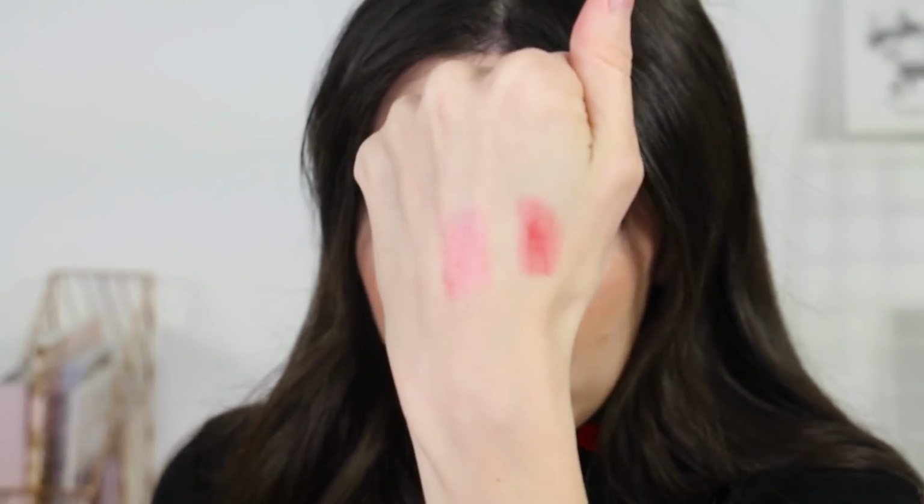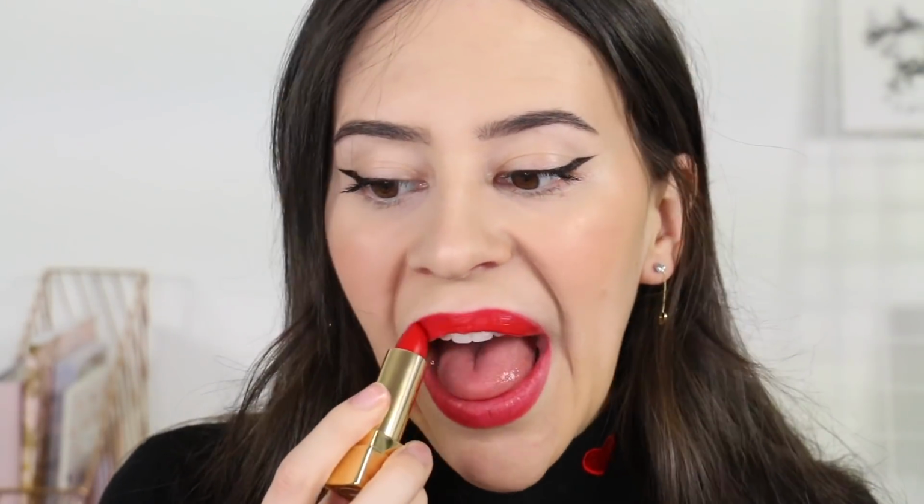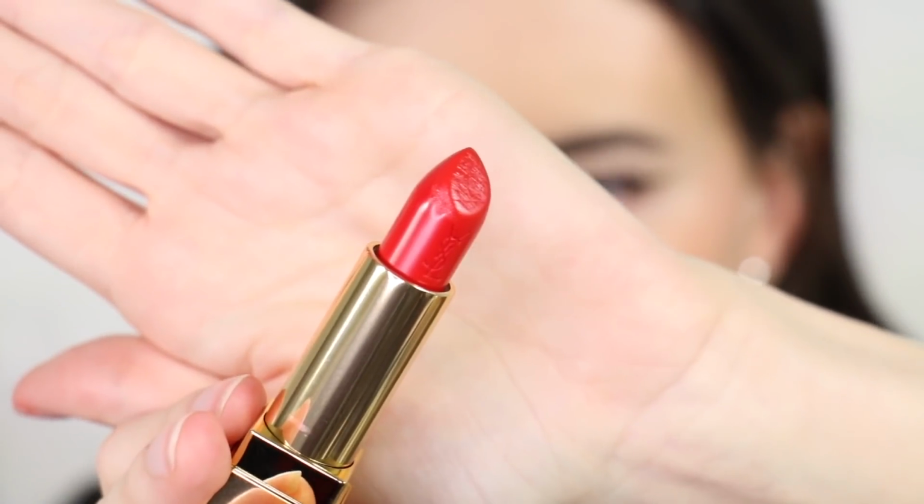You can see the difference in color and pigmentation. This is the Etude House one, and this is the YSL one. Speaking of YSL, 01 is just their classic red, and it's so gorgeous. The packaging is obviously out of this world. The application feels so creamy and luxurious. It even smells fancy. You even get the little YSL embossed into it. It's almost a bit pinkier compared to the 3CE one. That one looked a little bit more warm and brown.